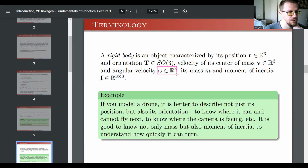You can think about angular velocity as somehow describing an axis of rotation and how fast the body rotates around it. Or you can think about it as just a parameter. So, angular velocity.